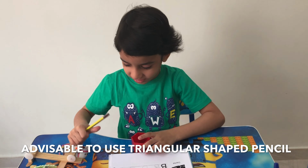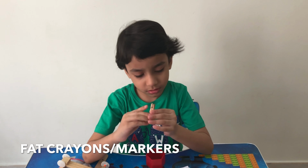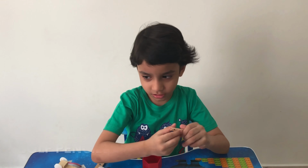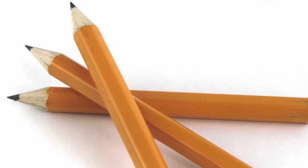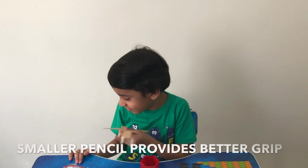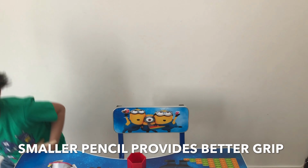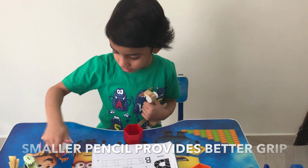So it is always advisable to use triangular shaped pencils, not circular ones. With crayons you can also use fat, thick ones, or you can use a marker, or you can use golf pencils. Let me show you the golf pencils. So this is the one. Why do we use golf pencils? Because they are smaller in size, and the smaller the pencil, the better the grip. They will hold it better.